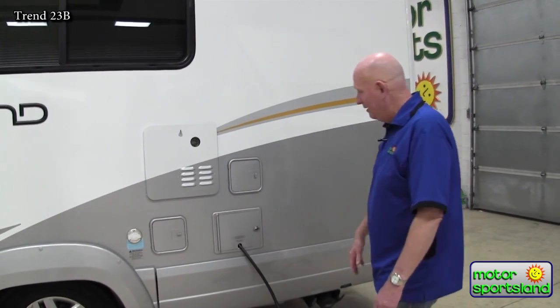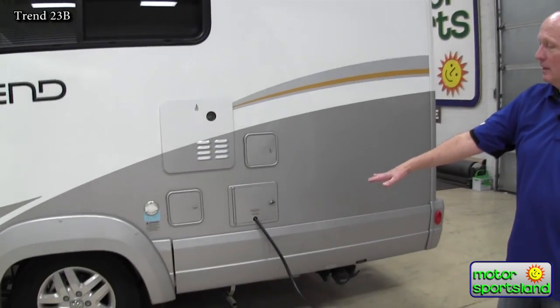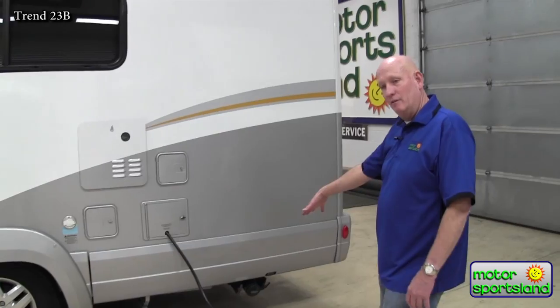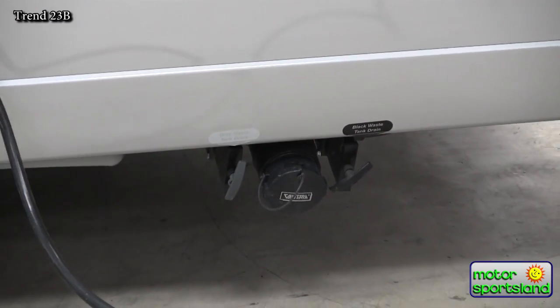Obviously your power cord there. Your generator is an Onan. It sits underneath and it's going to run the air conditioner, the TV, and the microwave. So you've got your dumps right there also. So come around to the back of the coach.